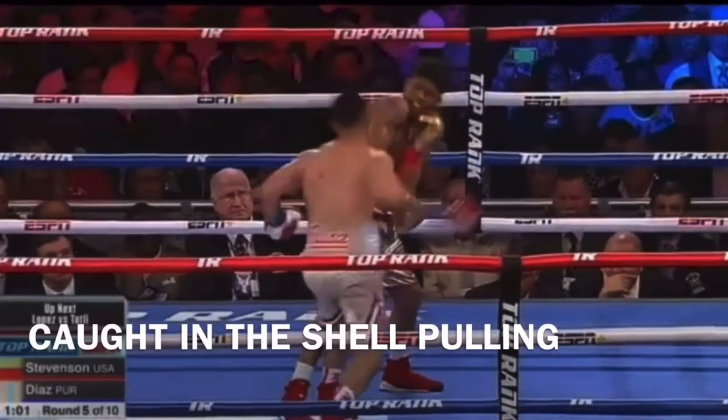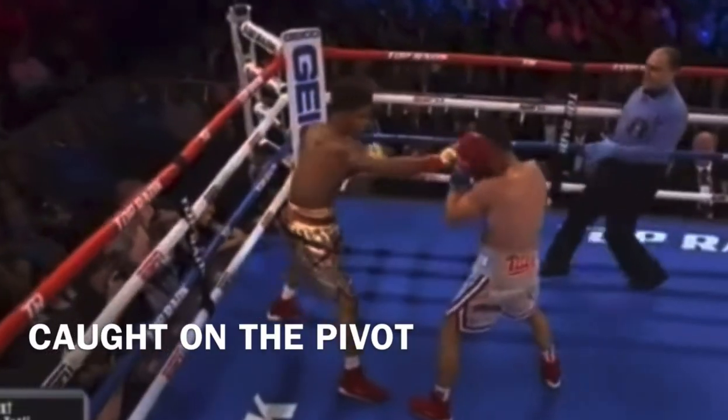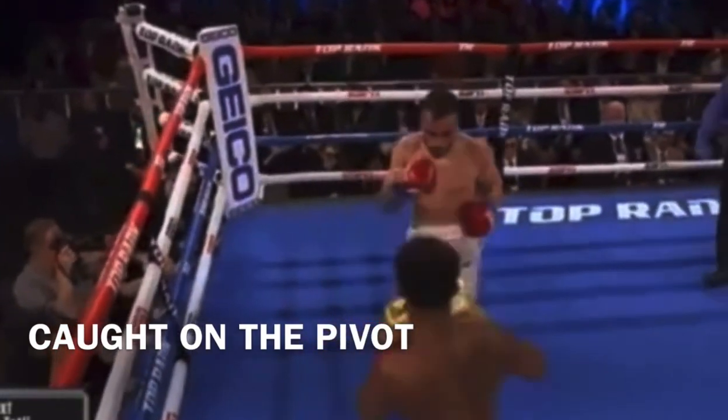And Shakur actually gets caught to the body pivoting out once it's time to change angles while moving backwards with his back nearing the ropes. As well as in the normal Philly shell, that body shot to the lead side is just a common opening.